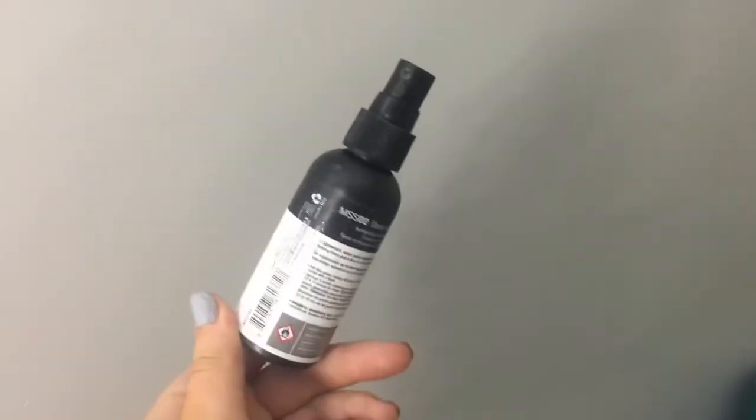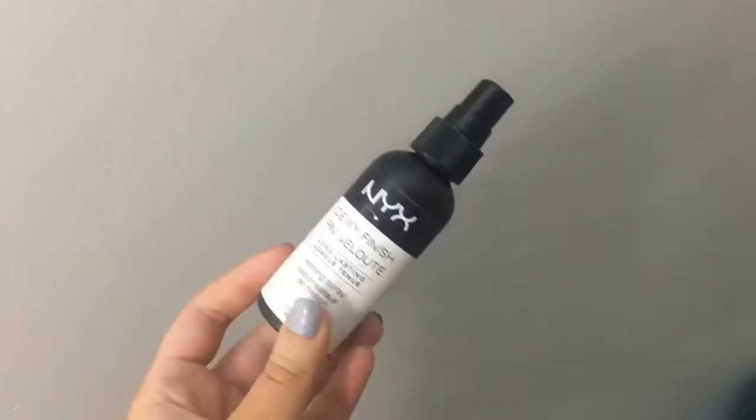Last but not least, setting spray. I have gone through a lot of these. These are the NYX Dewy Finish Long Lasting Setting Spray. It just feels so good to put this on. I felt that it made my makeup last all day.